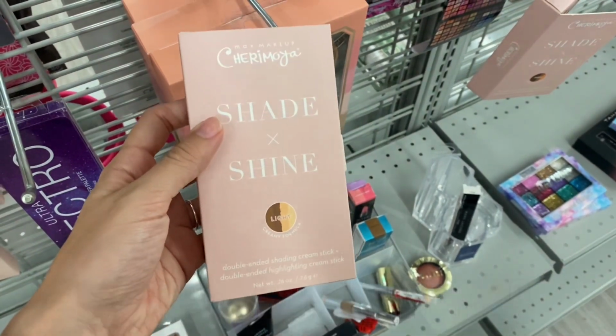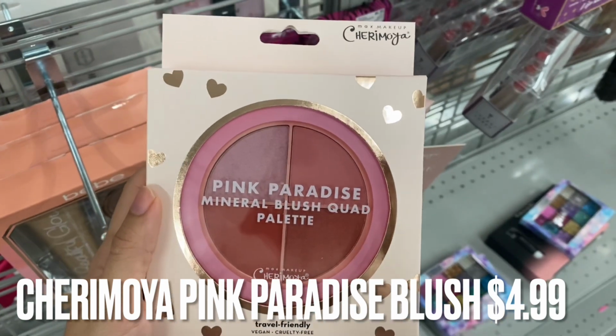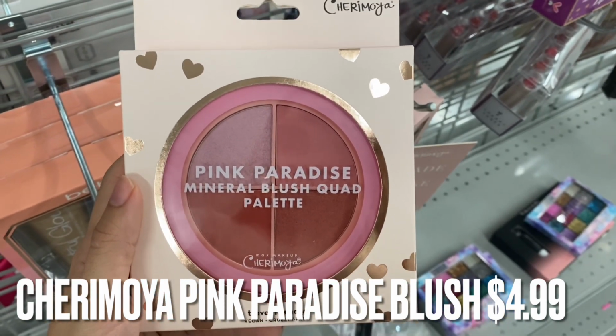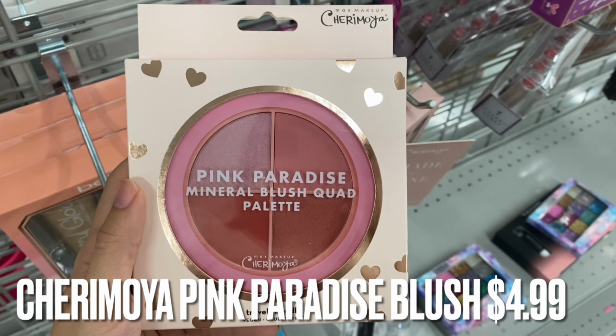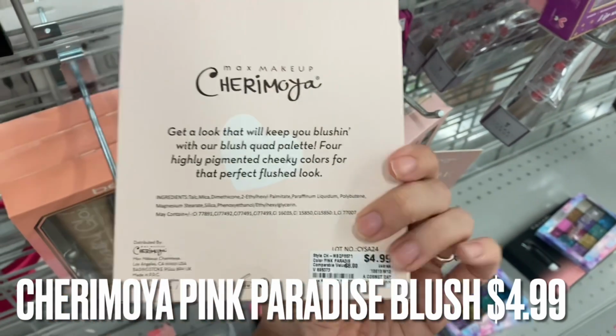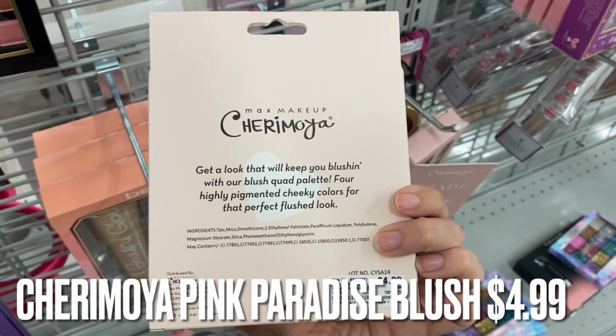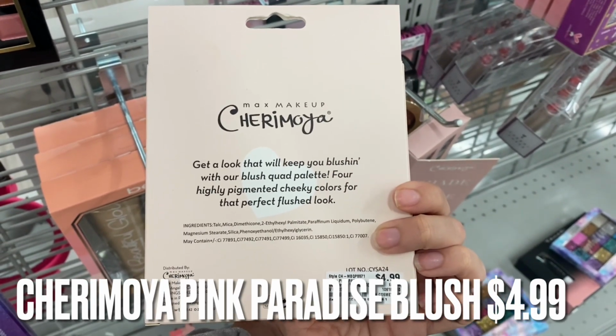But next is that same brand again. This is a Pink Paradise Mineral Blush Quad palette. It was only $4.99, and again, I could not find any comparative prices on this product online. I couldn't even find it online, so I definitely think it was an older product that's been discontinued for a while.